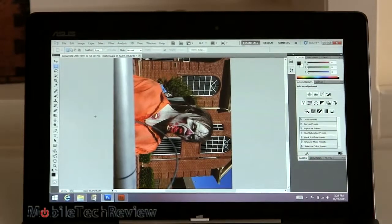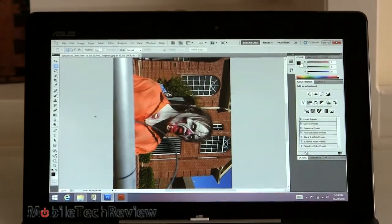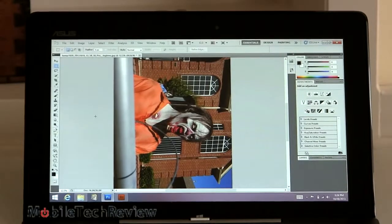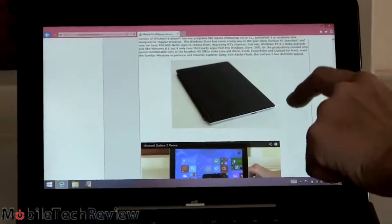Speaking of desktop programs, another neat thing is you get a license for Office, Home and Student Edition. So you can get your Word, your PowerPoint, and your Excel included. You don't have to spend the money for the Office suite, which is nice. Very nice. Right now we're using the desktop version of IE.